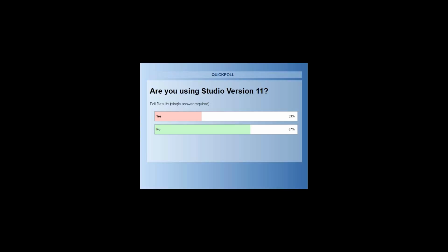It looks like about two thirds of the folks are not using Studio at this time, so this will be a good demonstration of what Studio 11 is all about. It looks like a few people are using it, so hopefully this isn't a repeat for you, but we'll go along and take a look at some of the features as well.